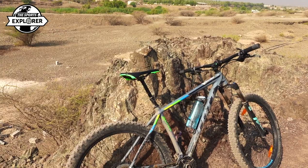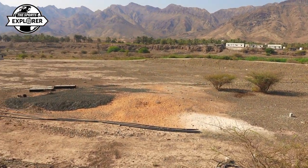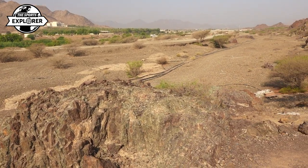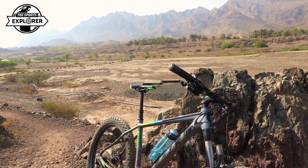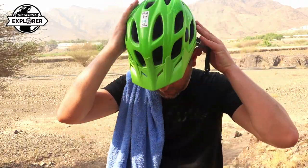On this trail, you'll actually find a really good example of a wadi. Wadi in Arabic essentially means valley or dried riverbed. And you can see here how the river that was once here would have carved out this stream passing through the Al-Hajar Mountains. Hatta actually only gets on average 4.5 inches of rain per year, so you'll find a lot of wadis around here. Just a quick pit stop.